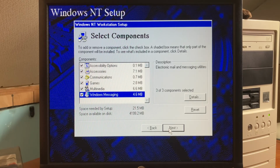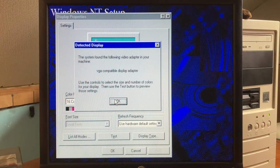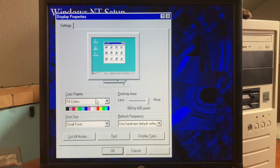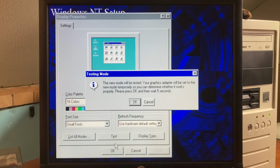Nice. Space needed by setup 21 megabytes. You see how big 4 gigs is? You can see my ass. Okay, can I have a little bit more pixels, please? Okay. That looks good.